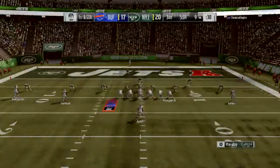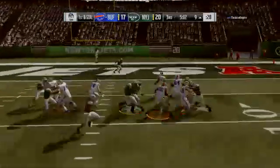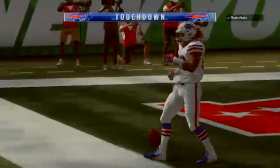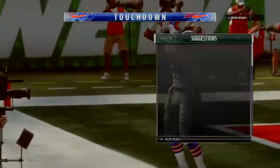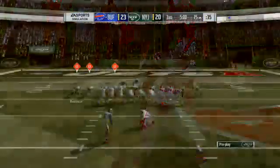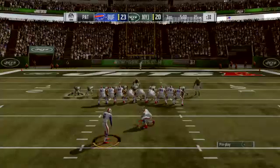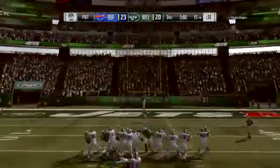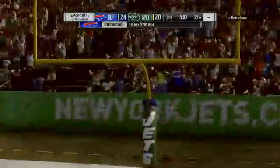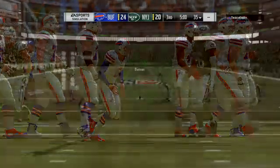1st and goal. Here's Ajayi. And he'll take it into the end zone for a Buffalo touchdown. Jay Ajayi with touchdown number 7 on the year. And the Bills use the short field to their advantage as they cash in for 6. Sturgis adds the PAT. And the decision to just kick the extra point winds up successful.